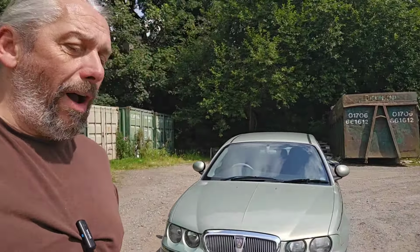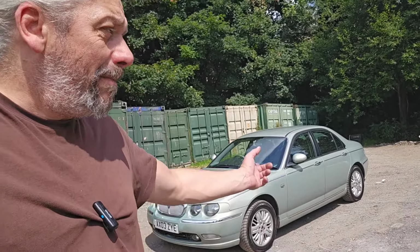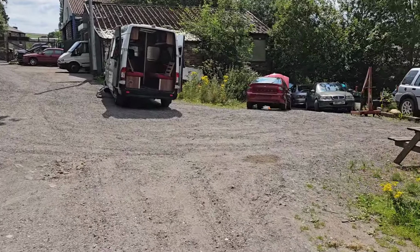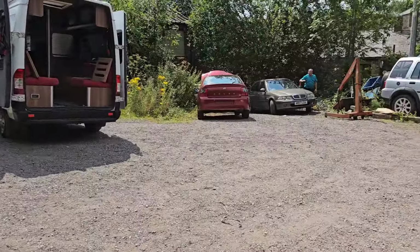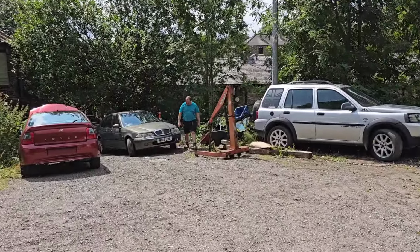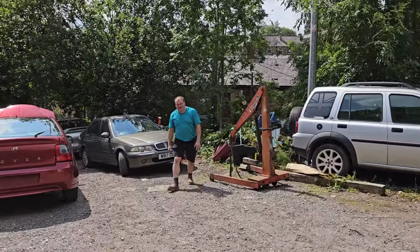But why? Why am I revisiting another Rover 75? Well, you know why, don't you? Because Allegro Man is here. In fact, he's... Allegro Man! Hello? Allegro Man! There he is. Oh, there we go. Here, boy. Come on.